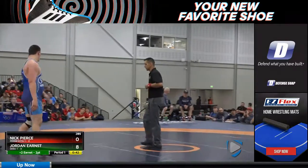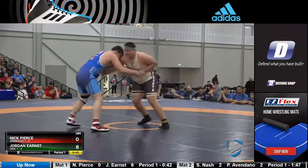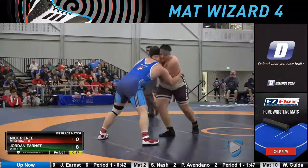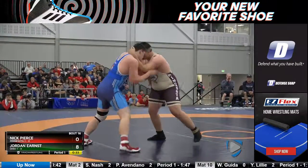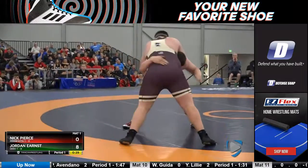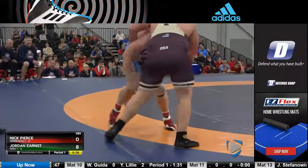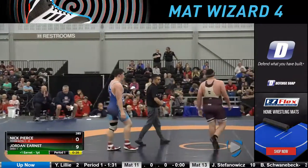Pierce, if he's going to get that underhook, he's got to get his right leg underneath that underhook. Right now he's trying to elevate him with just his arm. And Earnst is just taking a half step out, recircling, and penetrating. So he's got to use his hips. This is where we were talking about Earnst's footwork. He changes position with Pierce. This could be big here, though. They're going to give him one more point. 9-0, 26 seconds left.